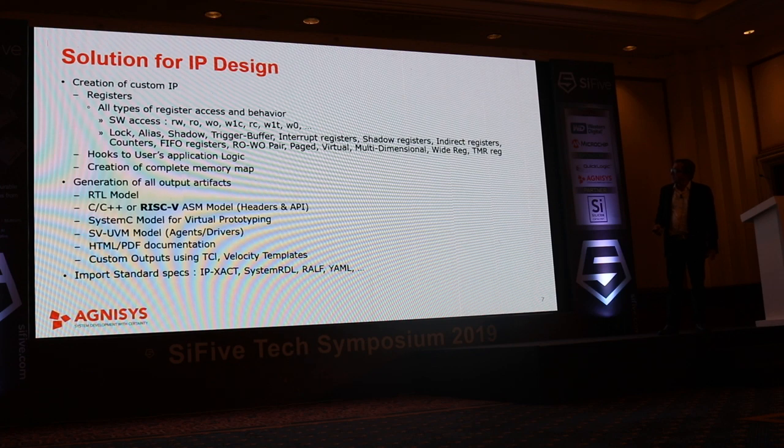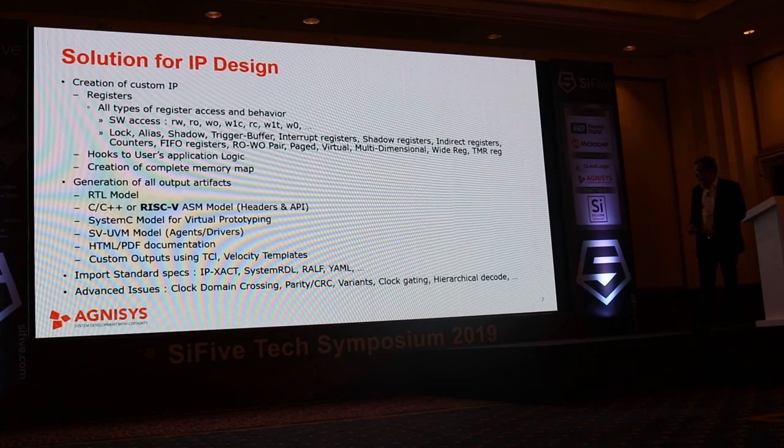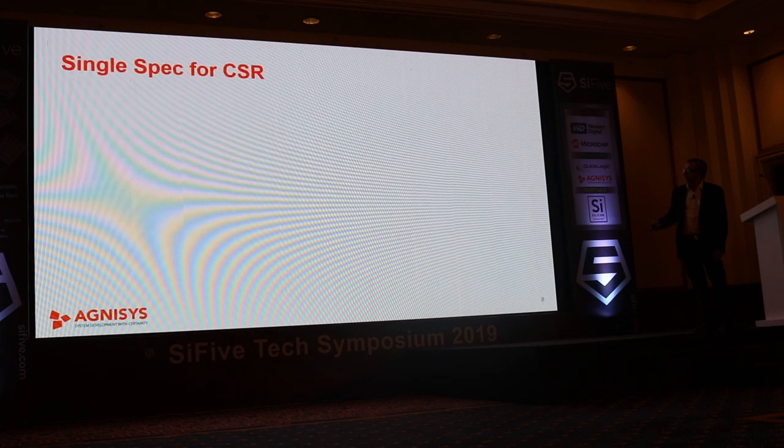So in addition to that, advanced issues need to be addressed, like clock domain crossing. When you are integrating IP with the CPU, you might have functional safety in the IP. You might be targeting the automotive market. That might become important. Variations: variants are different variations based on which customer, since your end customer might need different things coming out. Clock gating for power optimization and hierarchical decoding. So all these issues need to be addressed, and we have addressed these.